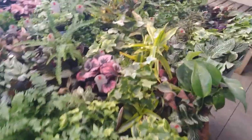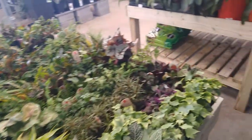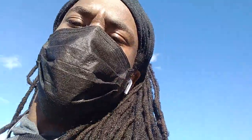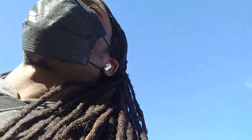Alright, guys, we are heading out of here now. Let's flip this camera around. Alright, guys, we have made it to our next location, which is Lowe's. I'm not sure what they're going to have in here, but we're going to keep our fingers crossed here.